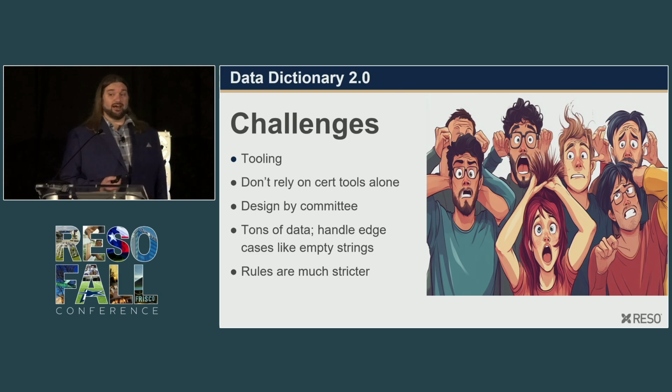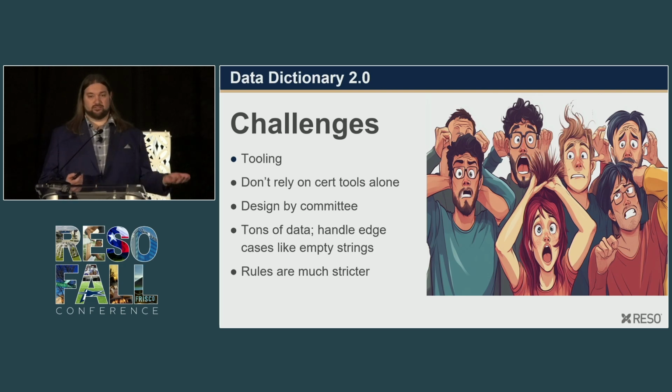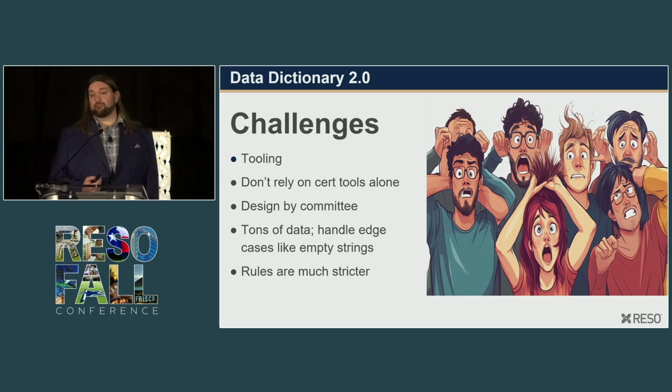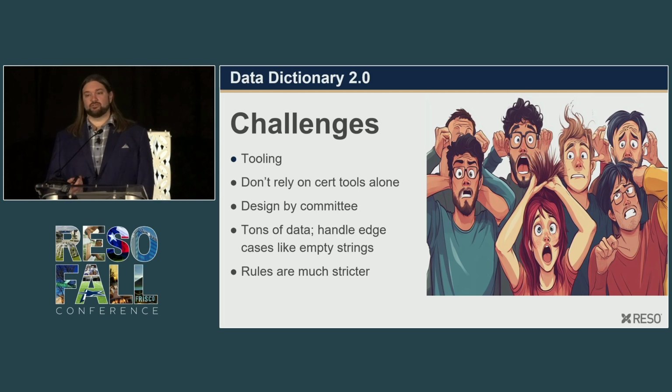But I do recommend not relying on the tools alone. The RESO certification tool goes through and it acts like a user, as it should. It needs to be very strict, and it can only pull data as if it's a regular data consumer. So that can be very time consuming. It has to go through and iterate every single listing and iterate every single expand option. And you're pulling back millions and millions of rows, but there's faster ways to do that sort of testing on your own.